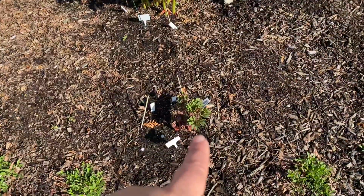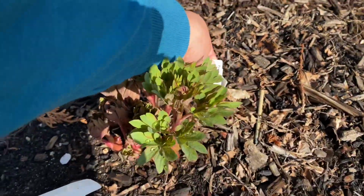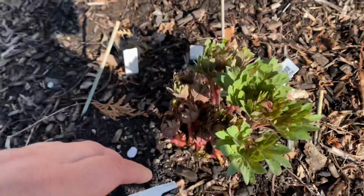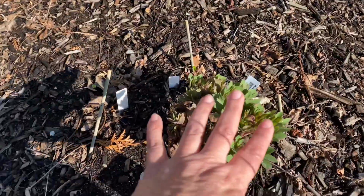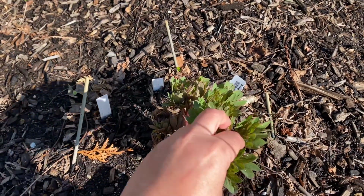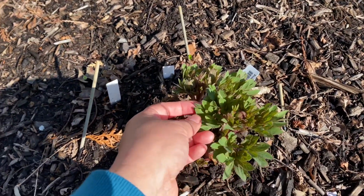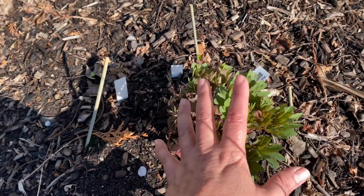I've got a second peony here. Let's see, I forgot what this one is. Etched Salmon. And this one has always been very small. It was way back there. And I decided to bring it over here because that area gets shade by 1 p.m. And I think it might want a little more sun. So hopefully it'll get bigger.